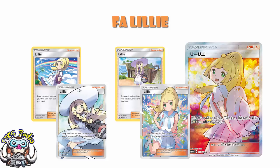But this new one has the best artwork yet. It is the best artwork of any of these three Lillies. It's the most sought after artwork. And then you've got to build in the difficulty of actually getting this card. This is a phenomenally difficult card to get hold of. And the fact of the matter is, it's going to go straight into decks.